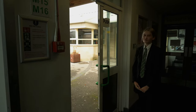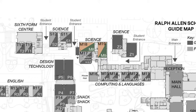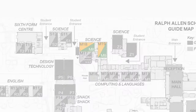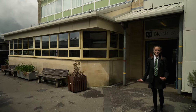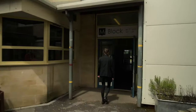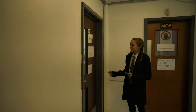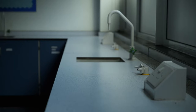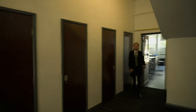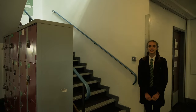So these are the doors out of the M Block, and look, it's Ella Rose. I know we've just come out of M-Block, but we need to go back in again. Downstairs is a science room and AEN, and upstairs is another computer room and food tech. Let's go inside. This is M9. This is a science lab for more controlled fire. This is M8, another science lab. And here's Miss Tiverley, the head of science. Hello, year sixes.